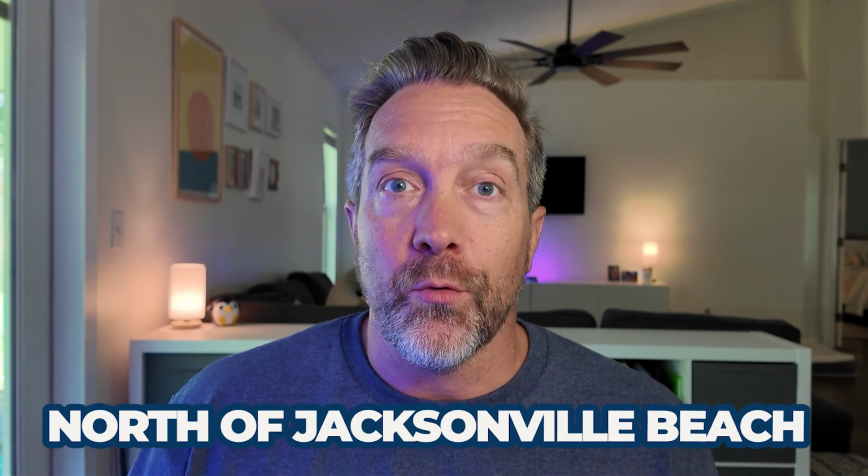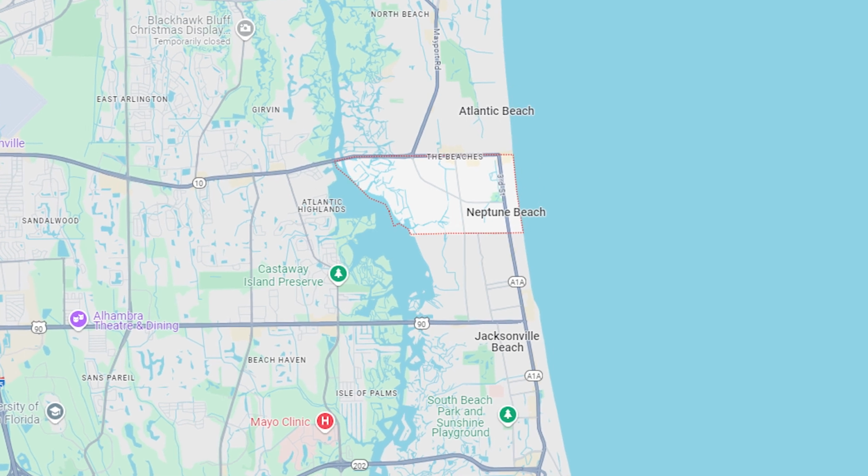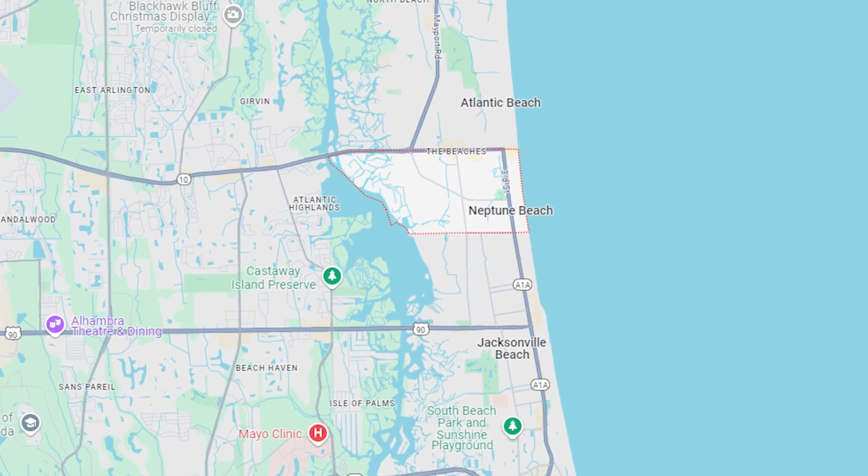So Neptune Beach is the neighborhood that is just north of Jacksonville Beach. When we're looking at Neptune Beach on a map, you will see it's pretty small. It's got this beautiful laid-back beach community, very cozy, nice atmosphere. And when I say small, we're not kidding. It's 2.3 square miles, and there are only 8,000 residents in the entire development area.